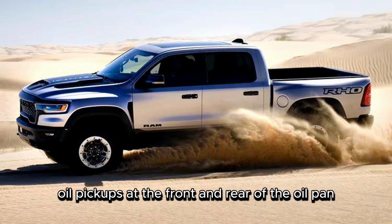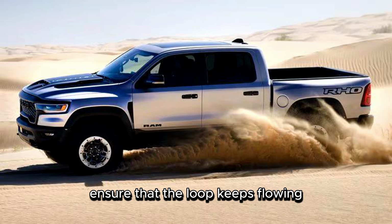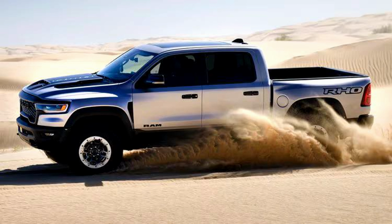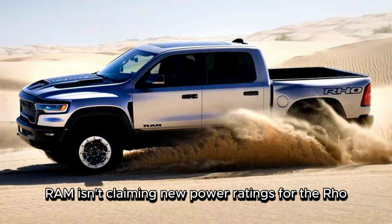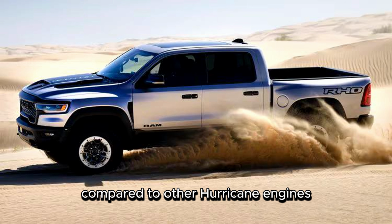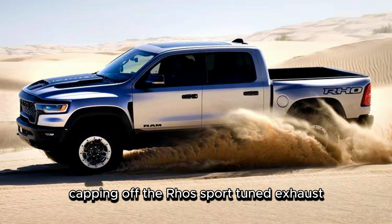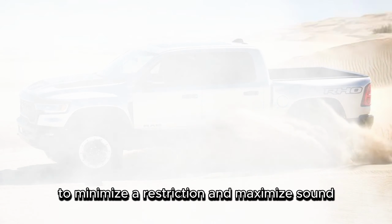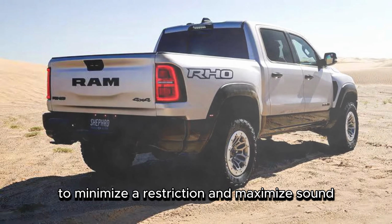Oil pickups at the front and rear of the oil pan ensure that the lube keeps flowing when you're running wide open or up and down steep inclines. Ram isn't claiming new power ratings for the RHO but does say that there is a perceptible performance difference compared to other Hurricane engines. Capping off the RHO's sport-tuned exhaust is a flow-actuated valve that opens at wide-open throttle to minimize restriction and maximize sound.